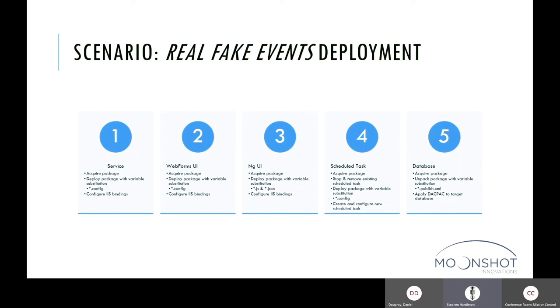After that, we have the webforms UI. It's the same thing. Acquire the package, deploy with variable substitution, and the substitution happens on .config files, configure IIS bindings. The Angular UI, acquire the package, deploy the package with variable substitution on JS and JSON files, and then configure IIS bindings because we're still serving it up with IIS, even though it's an Angular site.